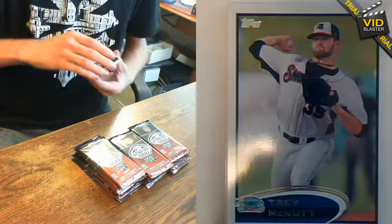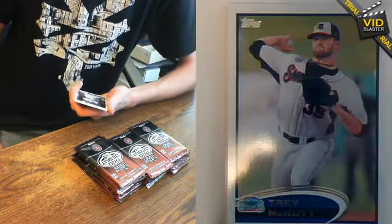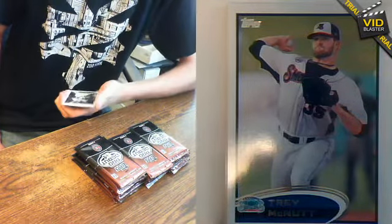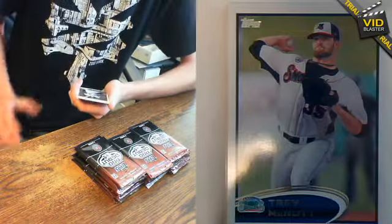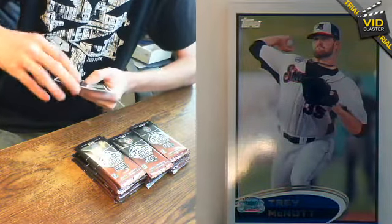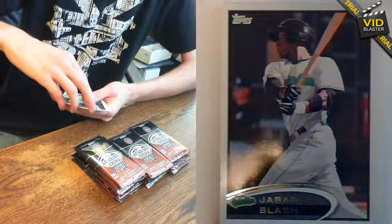And just to give you guys a heads up, it's going to take me a while to sort through these cards other than normal cards, because these are minor league teams, and I've got to go through and figure out what minor league teams they match, because they're A, Triple A, Double A, Single A. Alright, we got a Jabari Blash. So it'll definitely take some time to figure that out. Blake Hasselbrock.